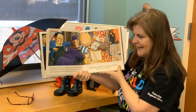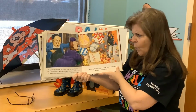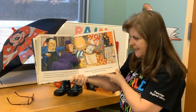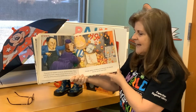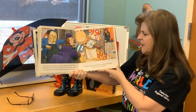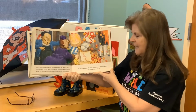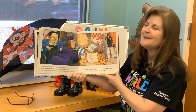The grocery man stomped out onto the sidewalk and yelled, "Where is that delivery truck? I need my tomatoes." He ran into a lady coming out of the clothing store and knocked her boxes into his fruit stand. Oranges, apples, and lemons bounced down the sidewalk. And still, what happened? The rain came down.